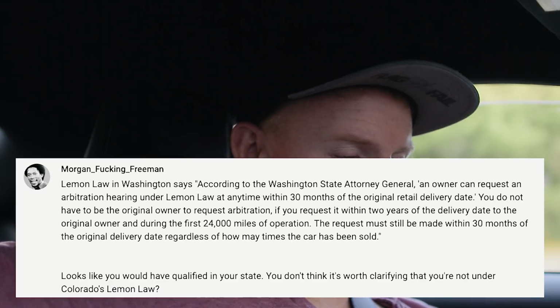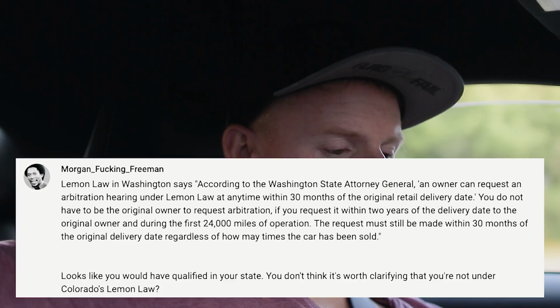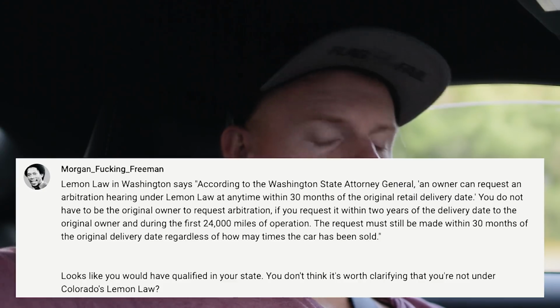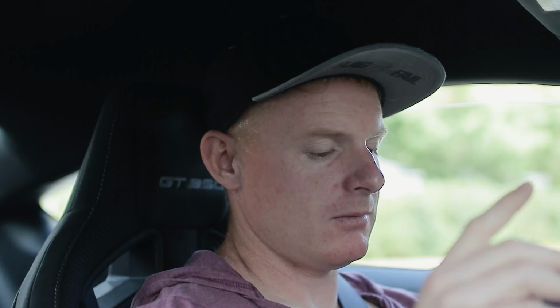Morgan Freeman says lemon law in Washington says, according to the Washington State Attorney General and owner. Okay, I'm not going to read the whole thing. What he's referring to is in my last video, I said that the Ford customer service rep wrote back and she had run the review for the state of Colorado, which was incorrect. I'm in the state of Washington. Now, I did call her just a few days after I got that email, and I did clarify that this was an error on her part, and under Washington, they still didn't qualify the car. So that was her mistake, but it was also run in the state of Washington. I wasn't eligible for a buyback at that time.